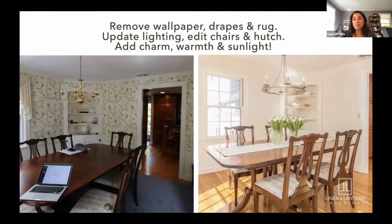But we also want to remember that if it's dated wallpaper or something that's been up for maybe more than 15 years and it's very personal to you, then it's better to remove it and lighten it up. We took the rug up, removing some of the chairs. Sometimes it's great that we have a big dining room table with all these chairs, but in pictures, it starts to look busy. And so editing chairs is a great way to make a room feel larger.